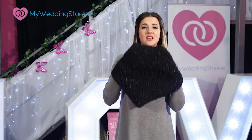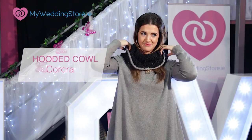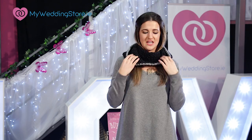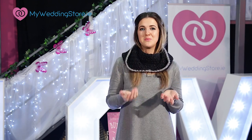My very first accessory is what's called a hooded cowl. It can be worn like a regular cowl, just like a scarf, and it keeps you warm. But then on a rainy day, you've got the hood, so it doubles over as a hood. It's a hooded cowl from designer Corcra Irish Handmade Accessories. I'm all about fashion and functionality, and I love that this keeps me warm, but also protects me from the rain. So this solves the problem if you've bought a winter coat without a hood.